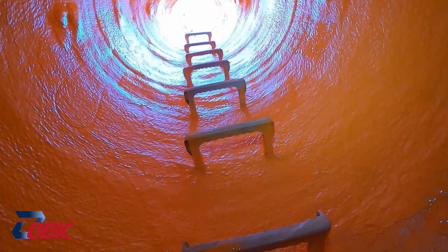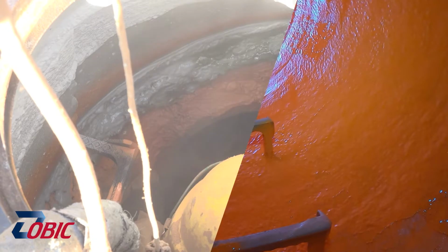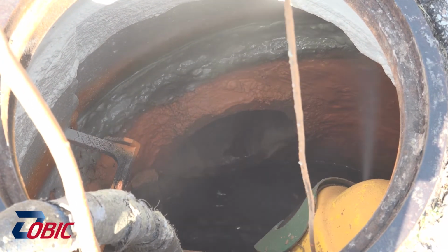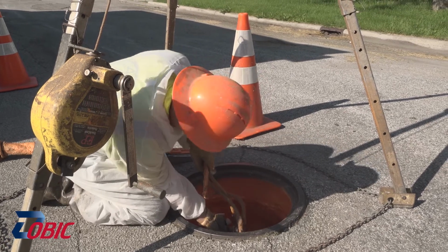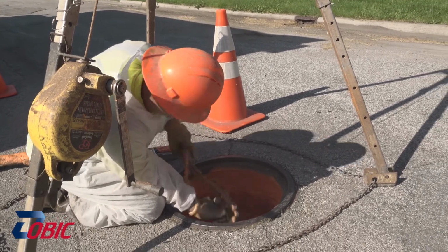The characteristics of these OBIC liner products makes it so we can create a strong bond to the wall, but also quick so we can move on through the process. The strength that it's holding onto the wall also helps it increase the structural integrity of the original structure.